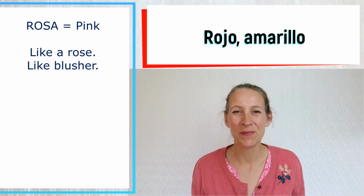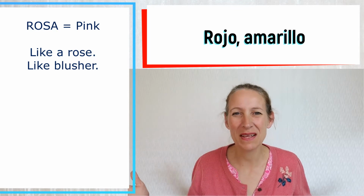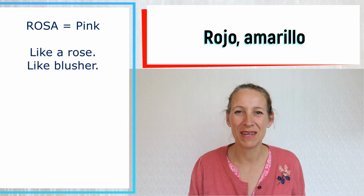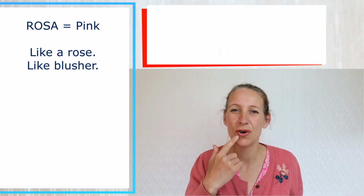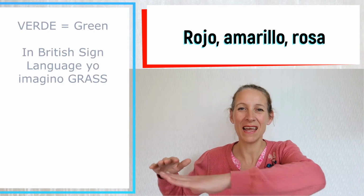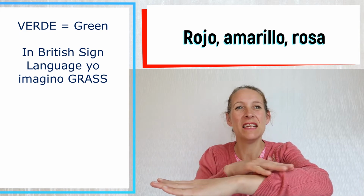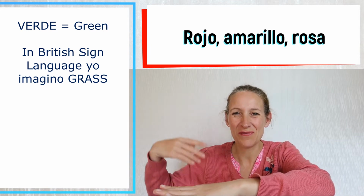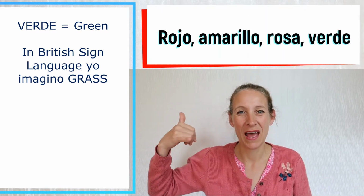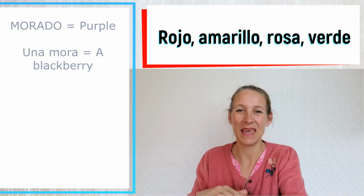Now, pink in British Sign Language is rosa, something like that. Es posible que no es perfecto. Rosa, like blusher, rosa. No recuerdo the American Sign Language. So we have rojo, amarillo, rosa. And then green, I like the British Sign Language. Green, verde. Now, verde, green is verdant, isn't it? So vegetation is verdant, is green, is verde. Okay? So we have rojo, amarillo, rosa y verde.